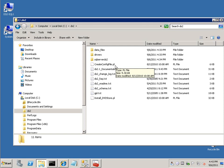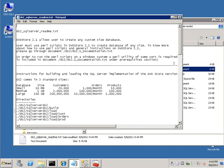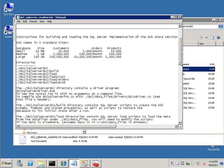All right, so we're on the database machine. We've got SQL Server already installed. What we're going to do is run one single script, which is basically going to do everything for us. And if I go into the SQL Server DS2 directory and look at the README, I'm basically going to show you what we're going to do.